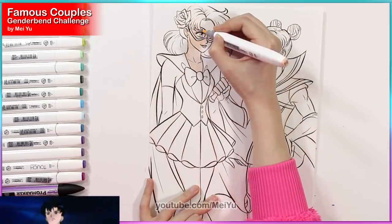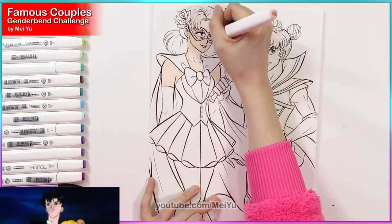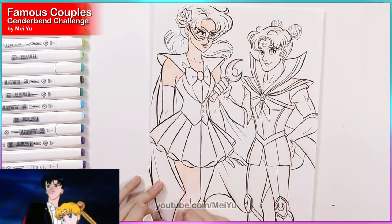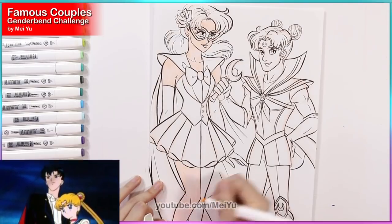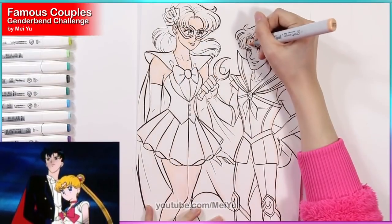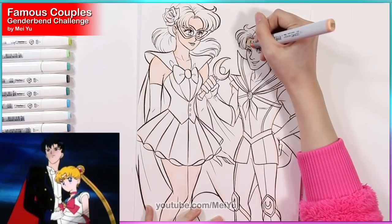Now that I'm looking at my male Sailor Moon like outfit design, I do get this feeling like the outfit reminds me more of space themed characters or adventures. I just thought that was kind of cool.